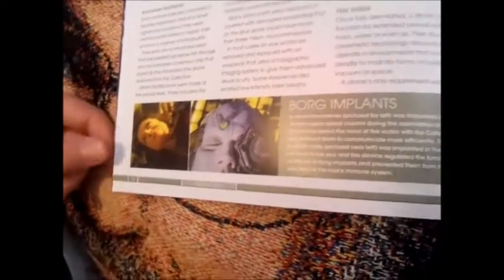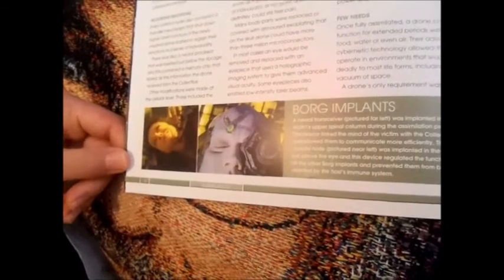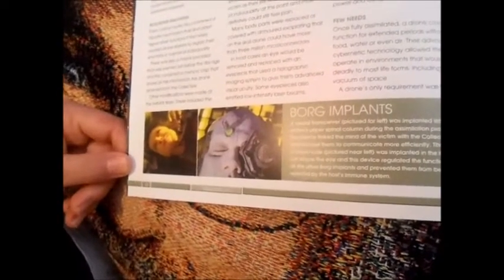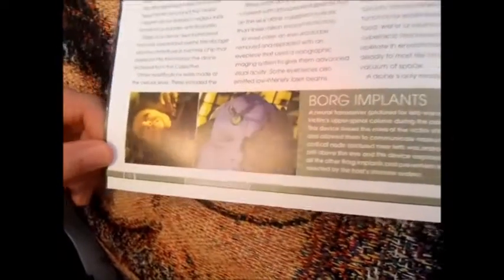The cortical node is planted in the brain just above the eye, and the device regulates the functions of all the Borg implants, preventing them from being rejected by the host's immune system.